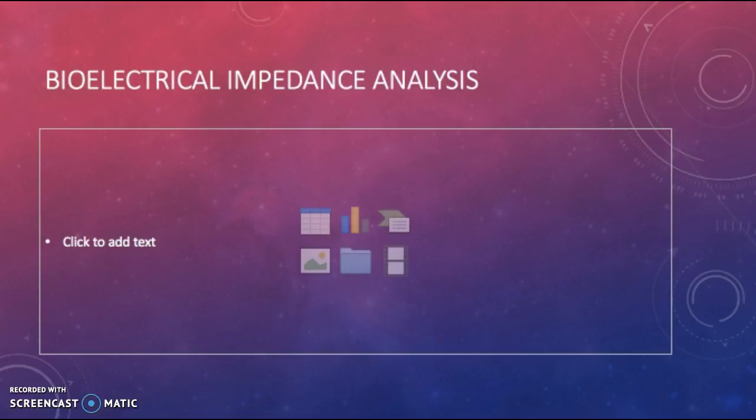Bioelectrical impedance analysis is where an electrical current is sent through the body to work out the percentage of fat. The impulse is conducted very well through liquids such as blood and fluid, but is slowed down by fat and bone. BIA estimates the percentage of water in the body and does an equation to work out the percentage of fat. It can be measured by special weighing scales, a monitor which you hold, or with electrodes.